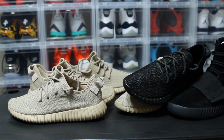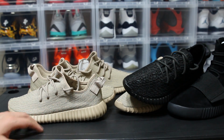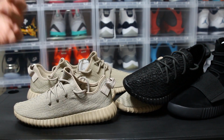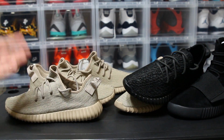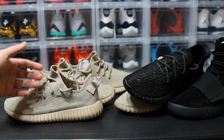All right, besides copping from websites, you can cop from retailers, like local retailers. Usually Yeezys release in major cities only, so you can get the Confirmed app. Sometimes they release at Champs, local boutiques. You just have to do research, and on my website I'll have that information.